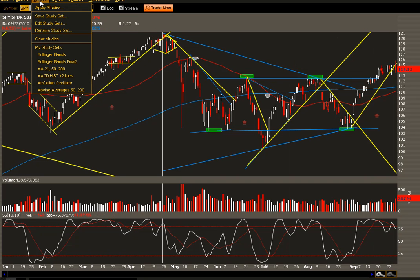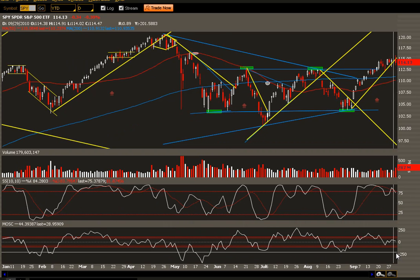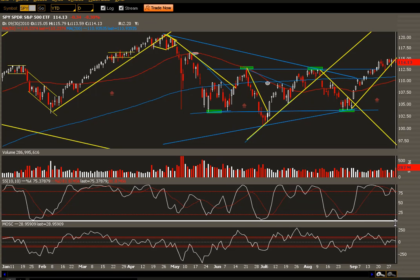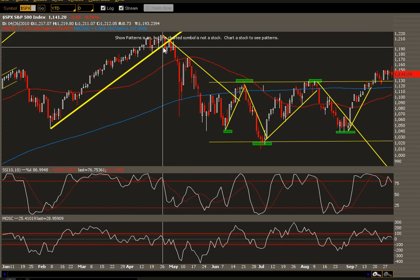Let's put another study here, the McClellan oscillator, to see how overbought and oversold we are. The McClellan oscillator has a reading of 28, which is pretty normal, and it's neutral. It can go either way, and so the market is just neutral right now. Let's change it to the SPX now, and see how the chart is doing in SPX.